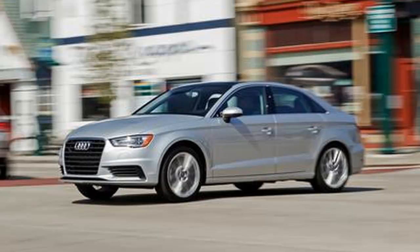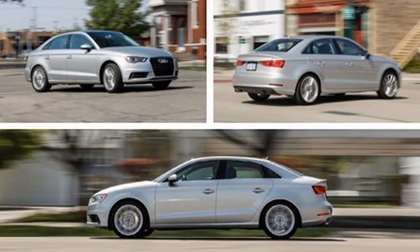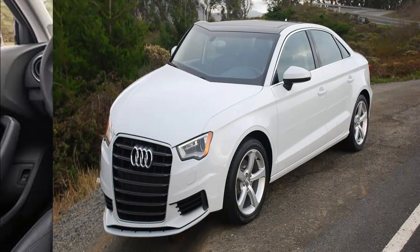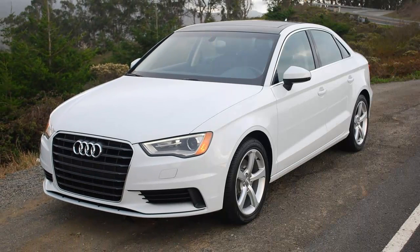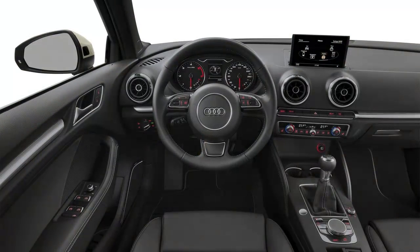To find out, we tested the more humble A3 1.8T, which starts at $30,795, or $3,000 less than the 2.0T Quattro. It shares fundamentals with the S3, including the platform, which means that agile handling, precise steering, and efficient construction are part of the deal. Compared with its five-door predecessor, the new A3 is larger in every dimension except height, yet is 100 pounds lighter model to model.